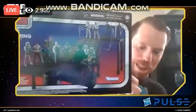A big part of world building is play sets. Our next reveal is our next vintage collection playset. It's the Bespin Carbon Freezing Chamber. It's so big, there's not room for me and the playset in this screen.